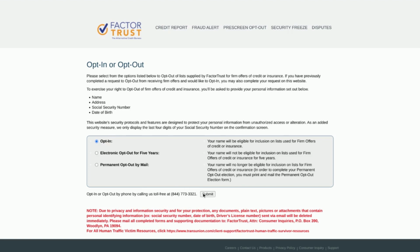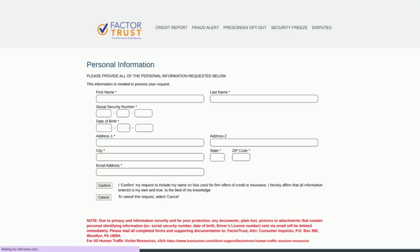So let's go ahead and click submit. Now you want to put your first name in, your last name, social security number, your date of birth, put your address in. Please make sure that this is an address that's on your Equifax credit report. Double check. And I'm going to show you guys how you can get your Equifax credit report if you don't know what your address is. It's going to be a $1 trial to be able to get it.